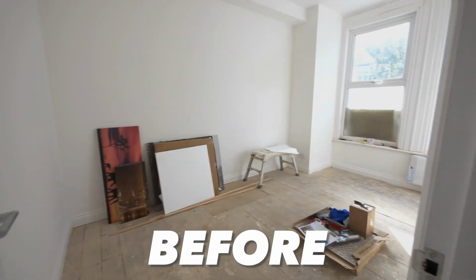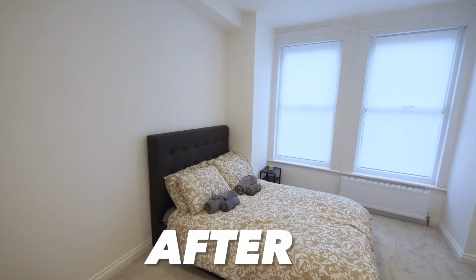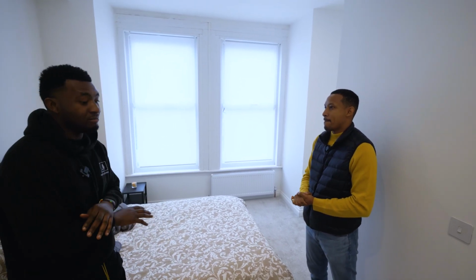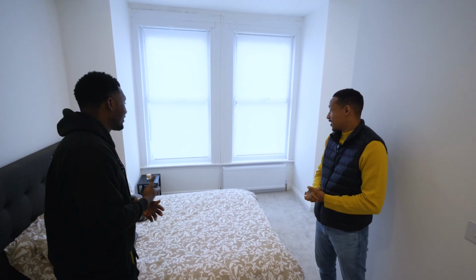Let's even start with this room. It's looking really vibrant. I like the furniture in here. Big sash windows with light coming in. What struggles did he have with this? What did he change around in this room? Because the last time he was here, we didn't have carpet. It was a bit mad, but now it's looking really nice.